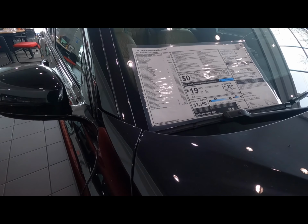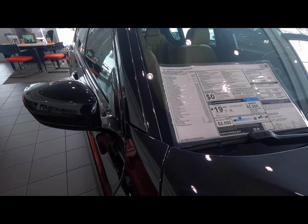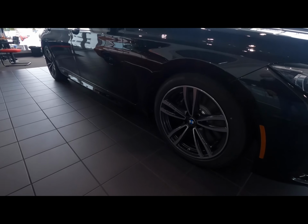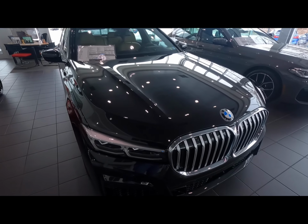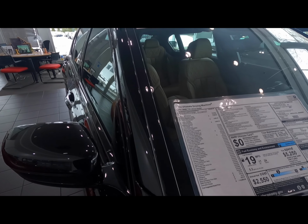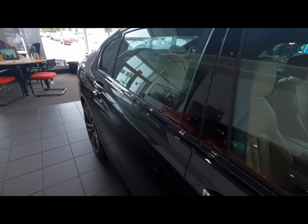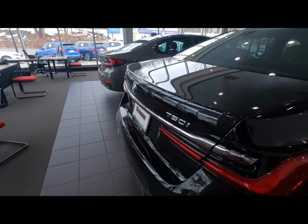And like I said, the 7 Series, again, this is done in black sapphire with a beige interior. 750 xDrive sedan, driver assistance, M Sport package on a 7 Series, and the executive package comes in at an even $114,000. Big wheel, black caliper, big car. 4.4 liter twin power turbo V8 32 valve engine. So big motor for a big car. Take a walk around back.